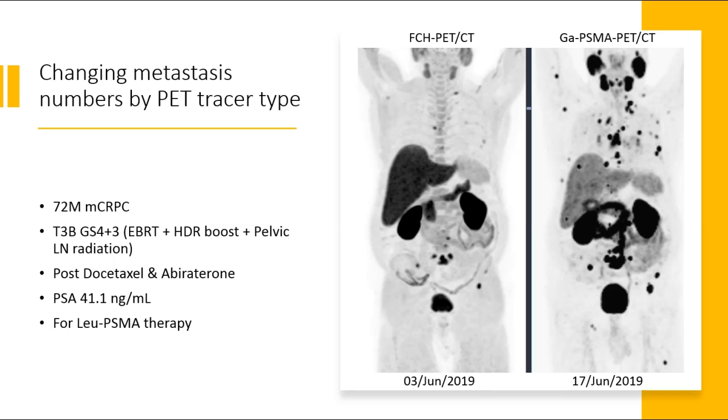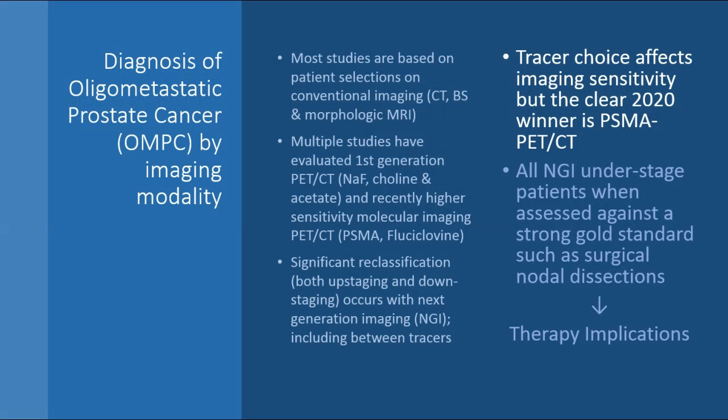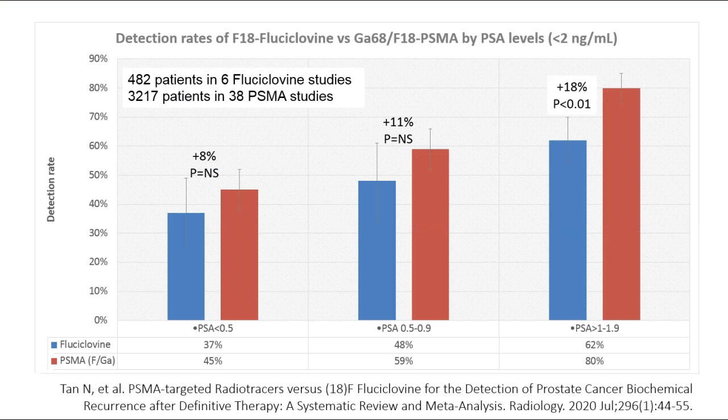And here's a classical example of how the tracer type affects the number of metastases. You can see these two scans are done a few days apart, and you can see a few metastases on the choline PET scan on the left and widely spaced metastases in the PSMA PET CT on the right. So it appears that the tracer for 2020 is PSMA PET CT. And this has also been shown in meta-analysis.